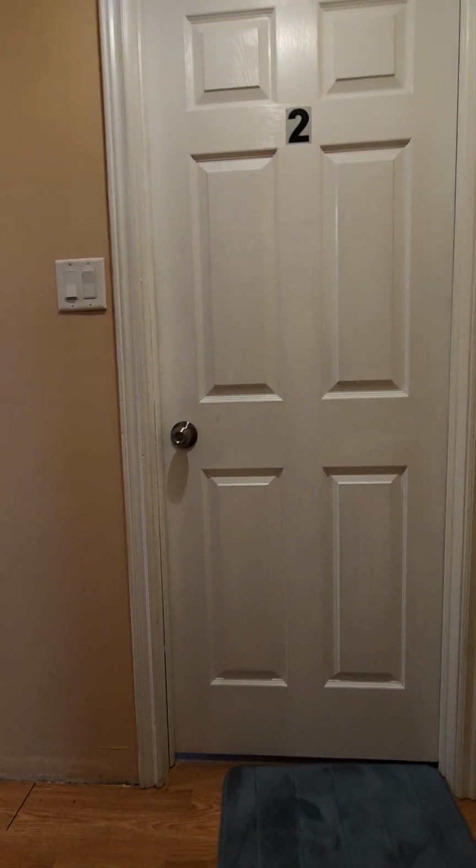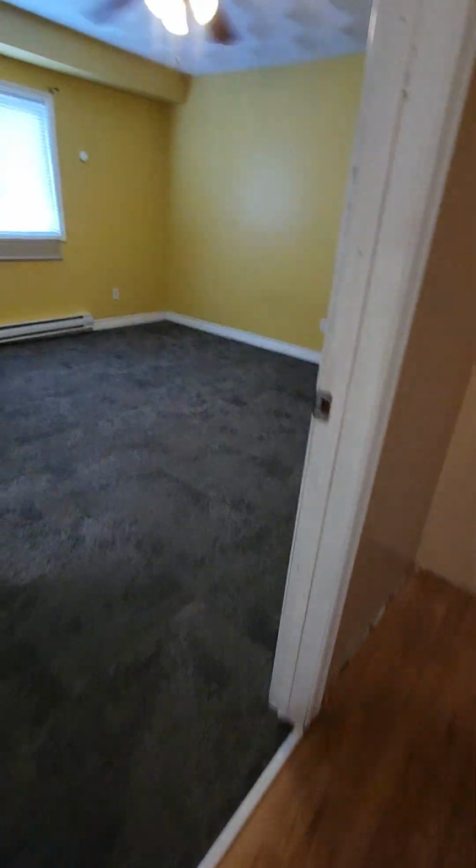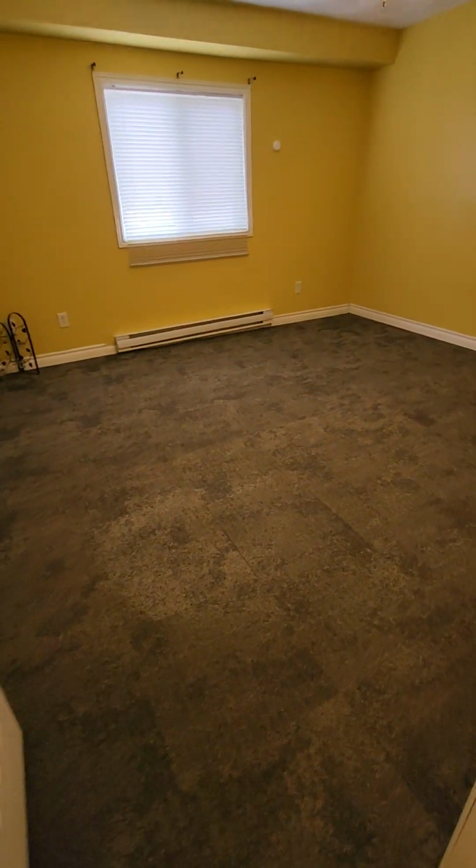So this is room number 2, it's locked. And then you have another full bathroom here with tub, shower, toilet, and vanity. And you have the master bedroom here, really good size. Big size master bedroom with a walk-in closet. And this is the third room with a closet.